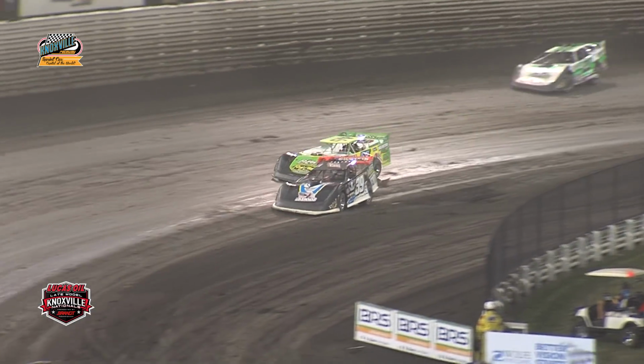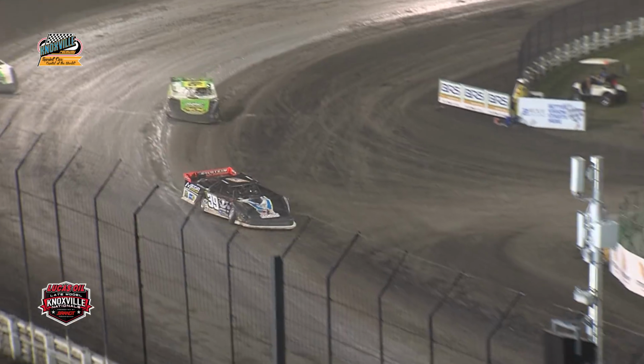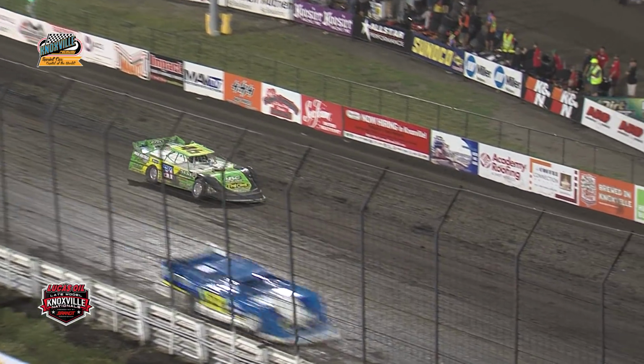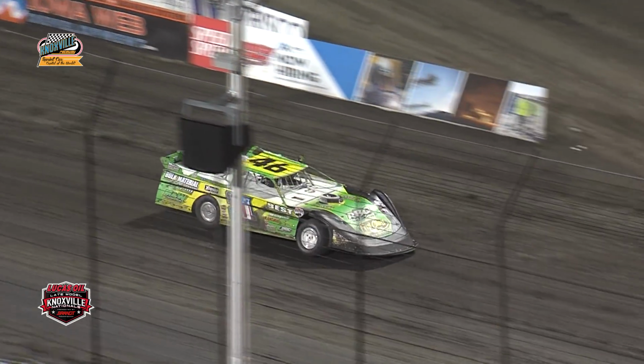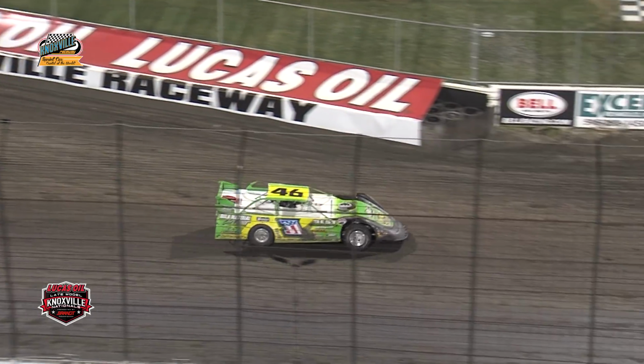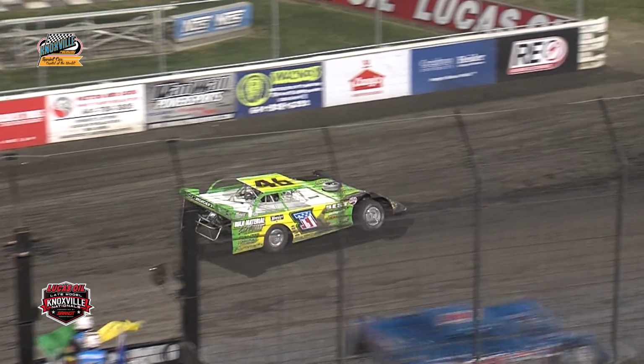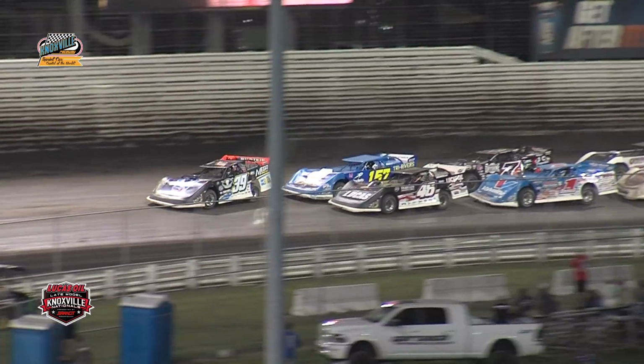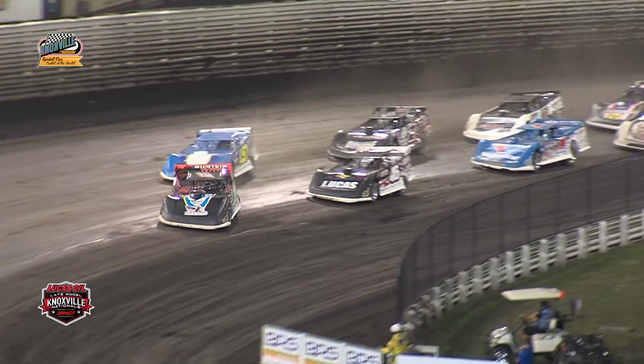Oh, he'll look at trouble for Tyler Erb. Erb slowing in turn 4. Makes you wonder, doesn't it? Tyler Erb won both preliminary nights, now slowing. He's got his hand out the window, and the yellow flag waves. Yellow, yellow, yellow. Off of turn number 4, we are back underway.